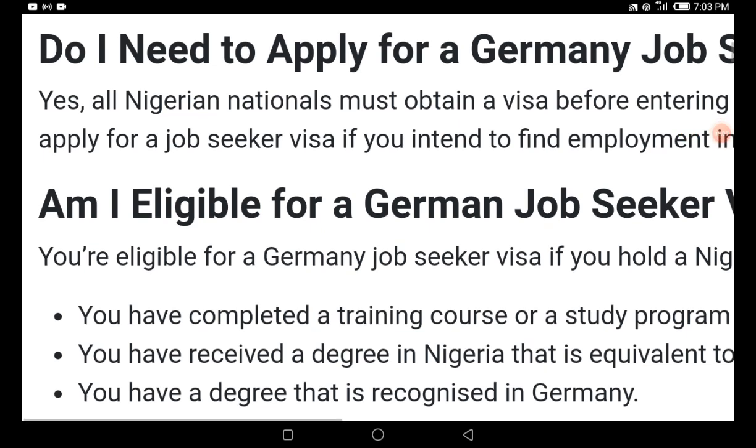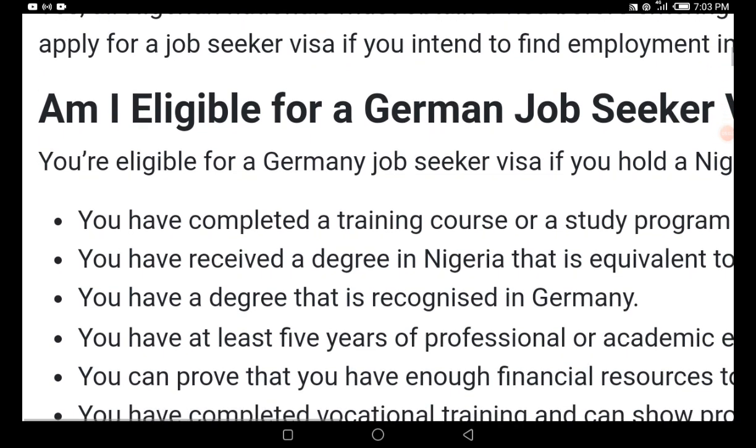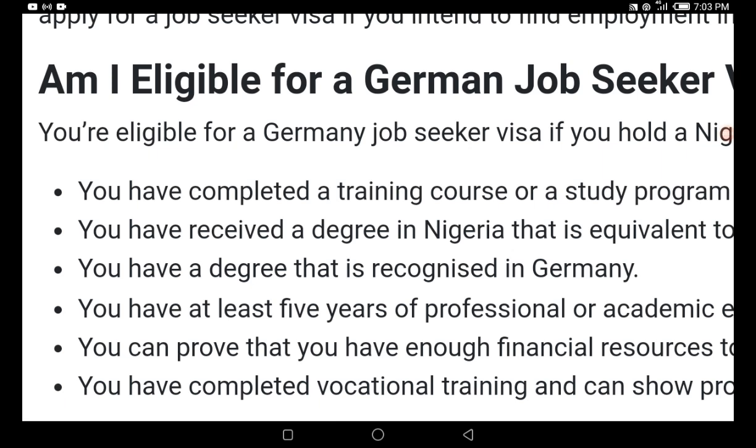Am I eligible for a German job seeker visa from Nigeria? I don't want to make any mistake. That is why I came up with this full list of information so that we can read together and you can get more understanding. Remember, I'm using Nigeria in this case, but everything is applicable to every other country that you might want to apply from.